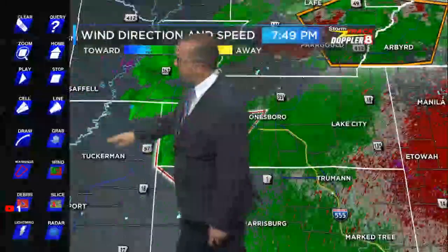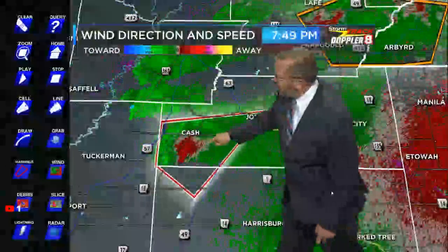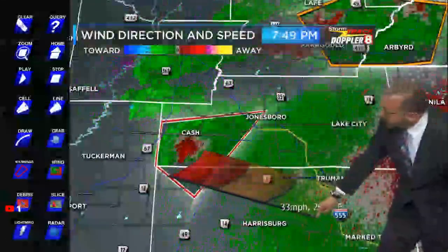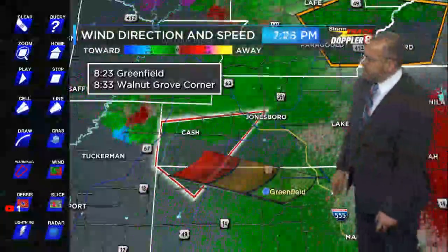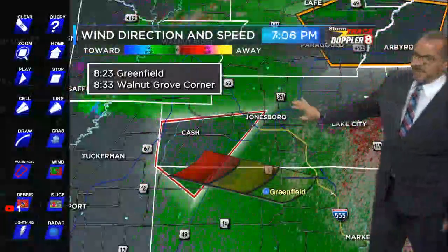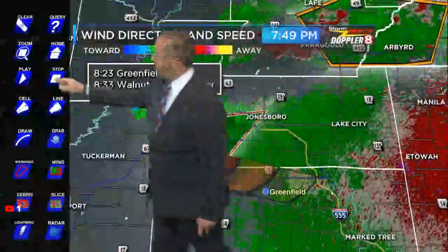25 miles per hour. My point in the matter on this is it's going to be passing south of where the threat was last time. And I made that a little wide in case it moves. You say 25 miles an hour? Yes. All right, so there we go. That's going to take it into Greenfield at about 823 if it continues that trajectory. But if you get an idea, this is sliding south of the areas that were hit last Saturday.